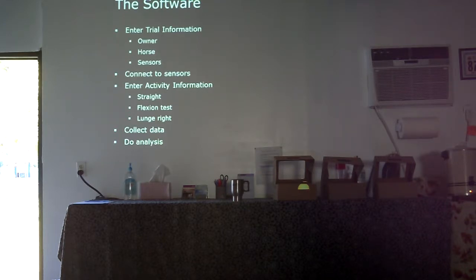Okay, so then you enter trial information. We call that trial information. Then you collect the data. You see it being collected. Then you stop, and then you analyze it. There's a button that you just press, and it runs through the analysis. So that's in general what you do. Enter information first about the horse, owner, sensor, connect to the sensors, information about the trial, collect, analyze. That's in general how things go.